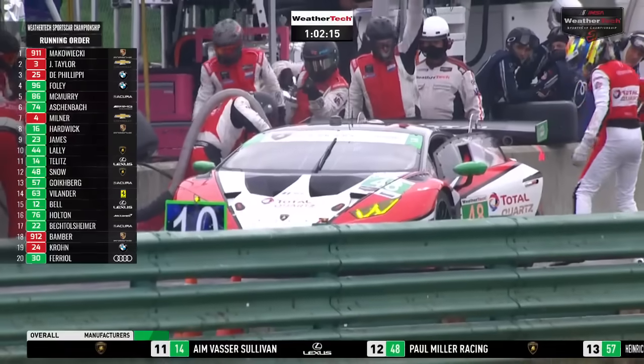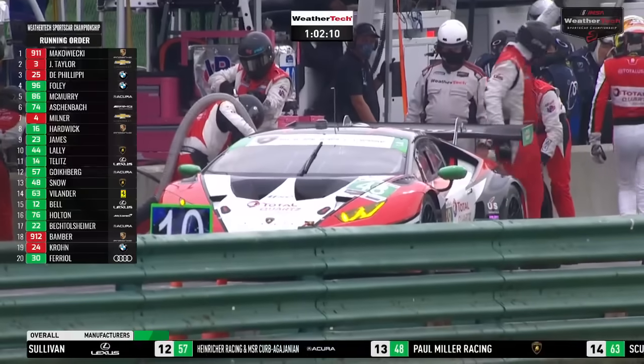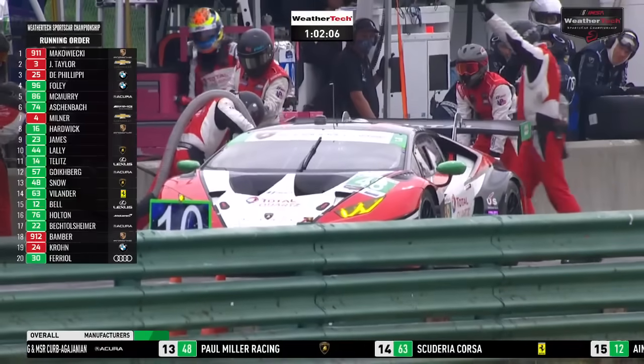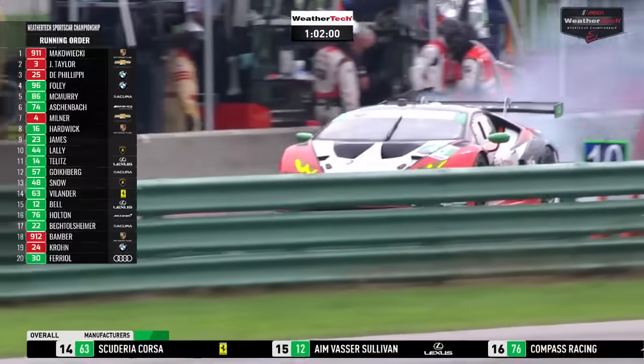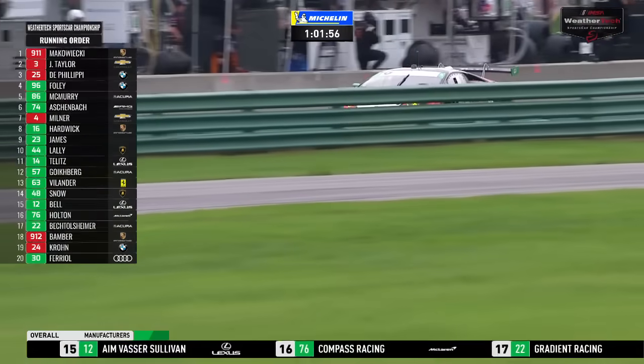The Paul Miller Racing crew was on furlough until the end of July. They weren't practicing pit stops. They weren't able to do any of the stuff that they normally are. 4 tires and fuel, and they got everything done well and truly before the fuel nozzle came out. So a perfect pit stop from Paul Miller's boys, and that's exactly the way that they would have planned it.